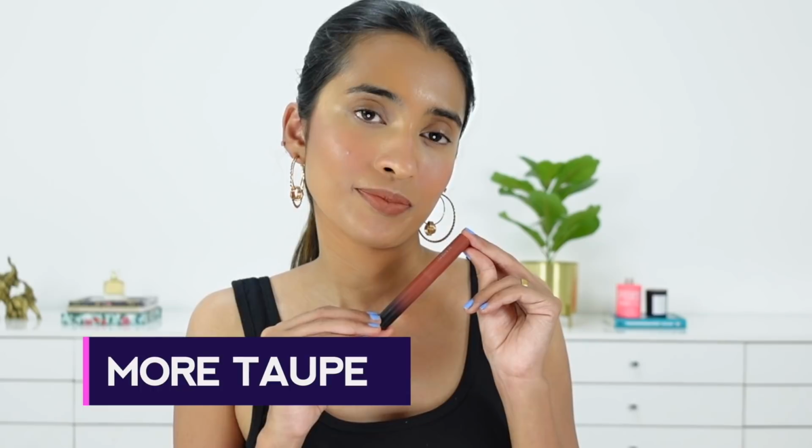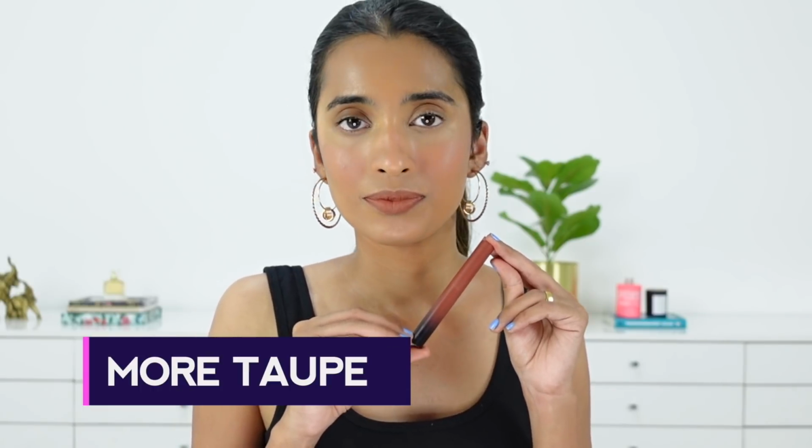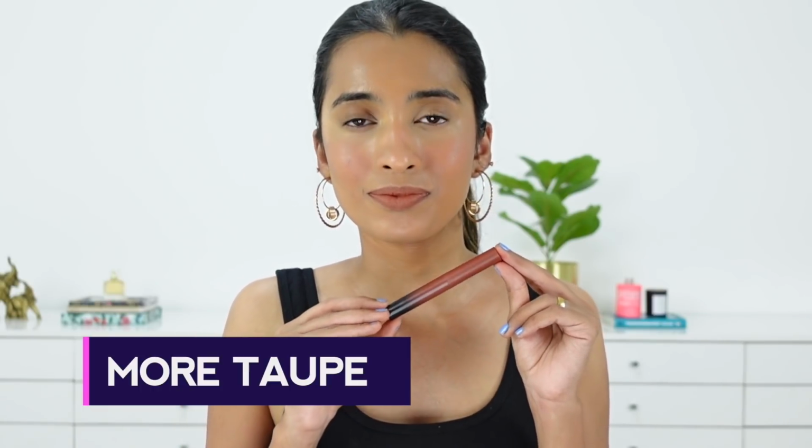So let's get started. The first shade we have is called More Taupe, and this one is actually a subtle brown shade. Reminds me a little bit of Toasted Brown, which I will be swatching as well, but this is such a beautiful shade and the formula is really nice, matte and pigmented.